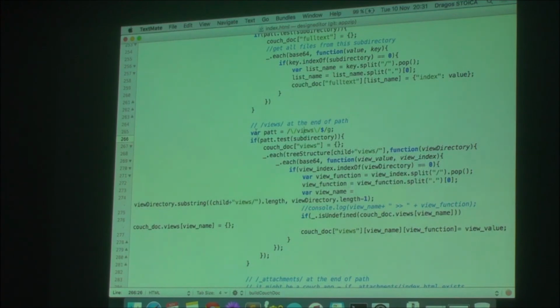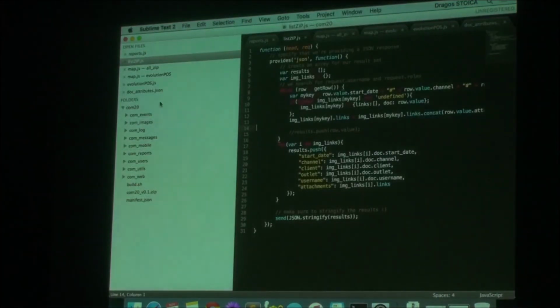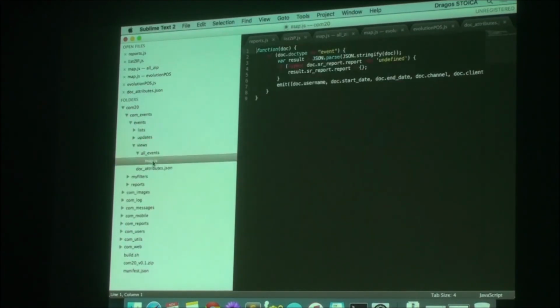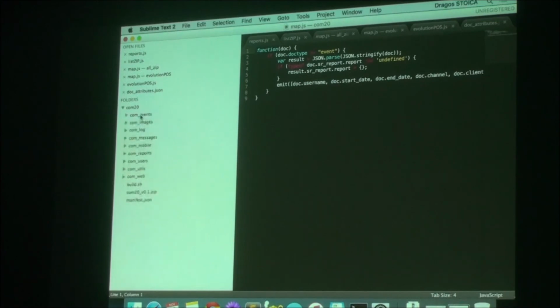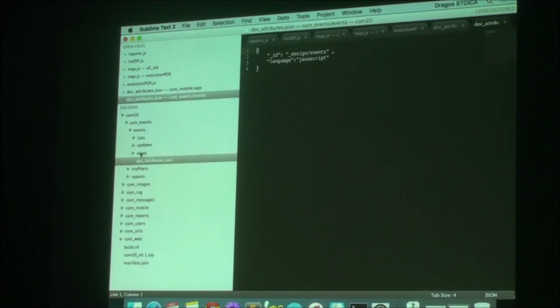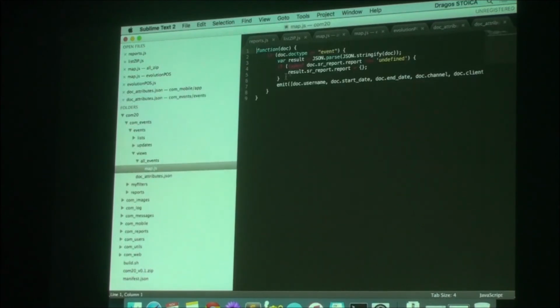My file initially looks like that. So let's see in here, events, a view. This is my file here, and it's stored in a certain way. This is the database name, com_events. The design document is called events. I have a view, and here this is the name of the map function, and this is the map function.